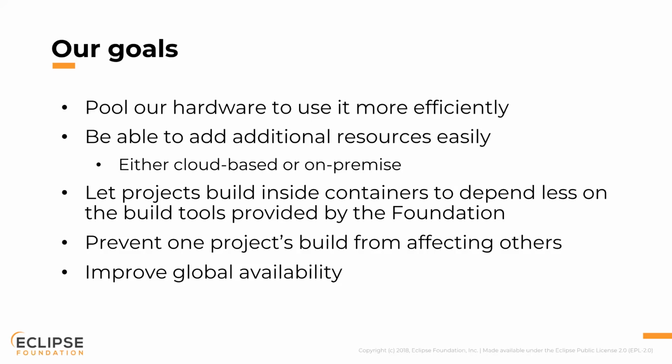So the goal of this whole migration is first to pool our hardware, to create a pool of resources and to make better use of it. We would also like to be able to scale better, so to add additional resources, either coming from cloud providers or by buying new machines and adding them into the farm. Something that I've been requested for a long time now is to let projects build inside containers, so they have the power to define their own build environment with the tools that they need. Currently, for security reasons, because projects are co-located on bare metal machines, we can't really provide Docker containers to everyone.